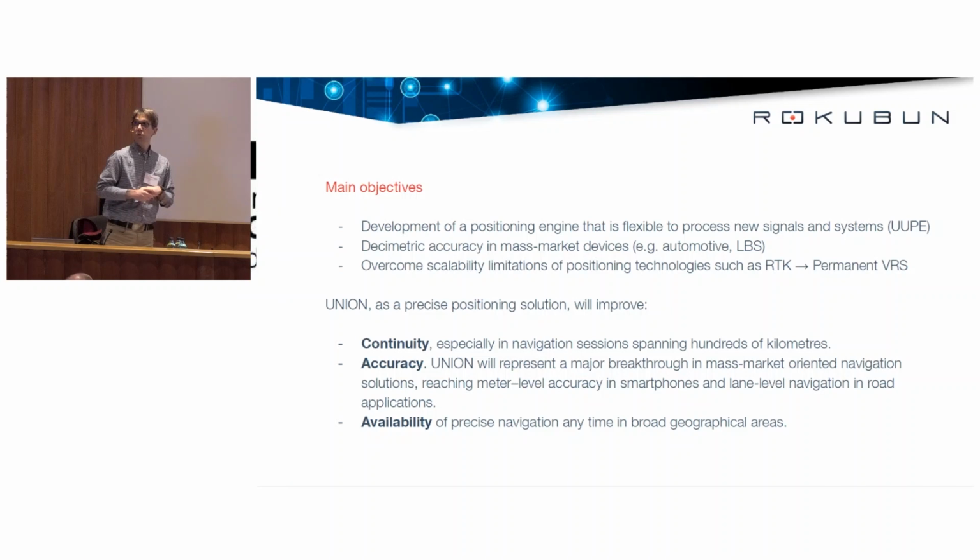And finally, one of the issues that was briefly mentioned before in Miriam's presentation was to overcome the scalability of current positioning technologies, such as RTK. We'll talk a bit more about that later, and I think Joel will also make a presentation about that.